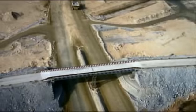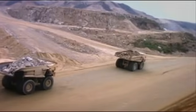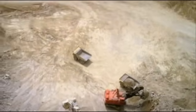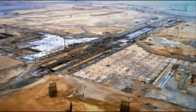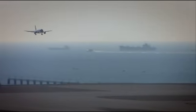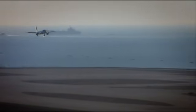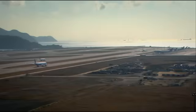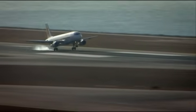With all the mud sucked up, engineers had a stable base on which to build. And by 1995, the island for Hong Kong's new airport was complete. Building Hong Kong International Airport in the South China Sea solved the problem of space, but an airport at sea would expose aircraft to some dangerous weather.